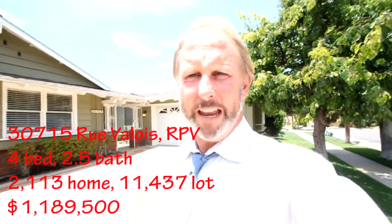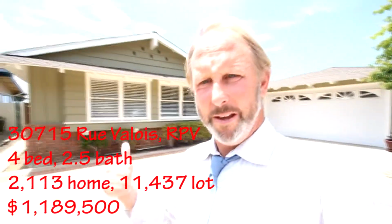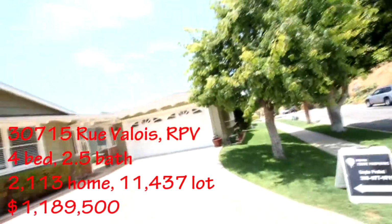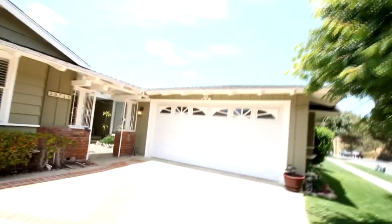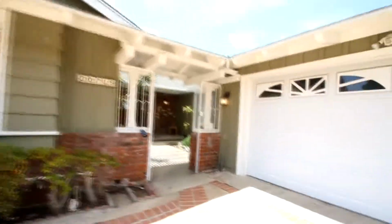All right, we are on one of my favorite streets in Palos Verdes, and if you were gonna get a place, this is it. One of the things I really like about this street, Rue Valo, is that there's no one behind you. So you've got all that side of the street for parking, and if you really wanted to, you could probably go up. The neighbors wouldn't be affected, and it gives you a ton of potential. So, Rue Valo, just huge panoramic ocean views. 4-bedroom, 2.5-bath, a little over 2,000 feet.